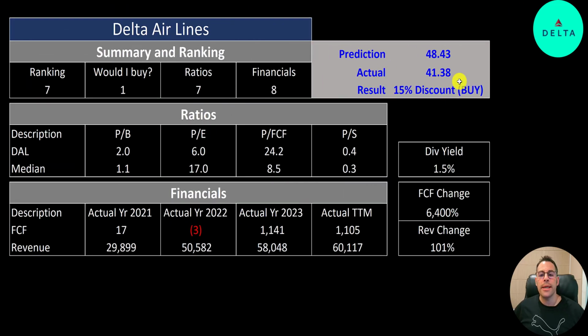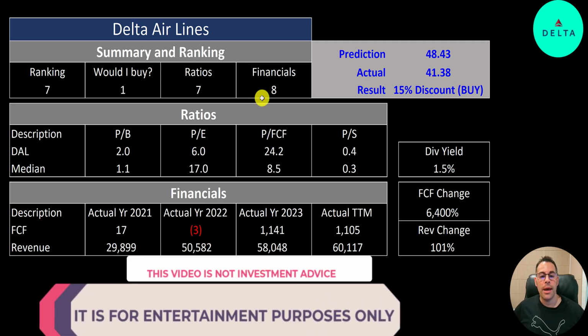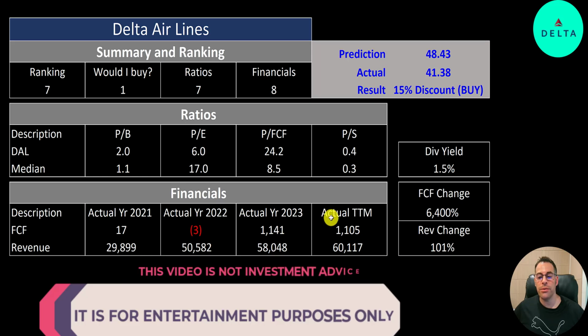So to summarize, I have them trading at a 15% discount. I rank them 7 out of 10. They're the largest airline, and they do seem undervalued, but I hate airlines. I would never buy an airline, so it's 1 out of 10. Ratio 7 out of 10, amazing PE ratio. Price to free cash flow isn't so great, but at least it's positive free cash flow. And financials 8 out of 10. They generate a lot of revenue and a lot of free cash flow. Revenue has doubled since 2021.